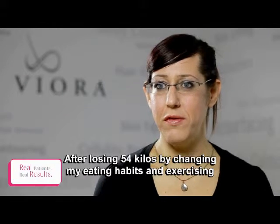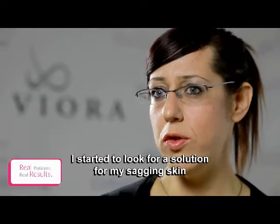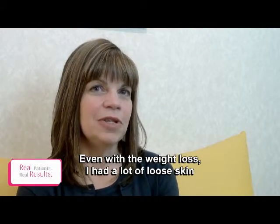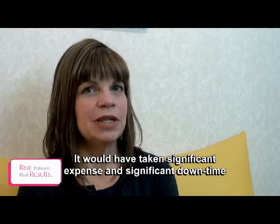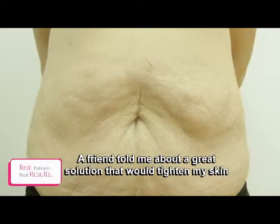After losing 54 kilos by changing my eating habits and exercising, I started to look for a solution for my sagging skin. Even with the weight loss, I had a lot of loose skin. It appeared to me that the only option I had was surgery. It would have taken significant expense and significant downtime. A friend told me about a great solution that would tighten my skin.